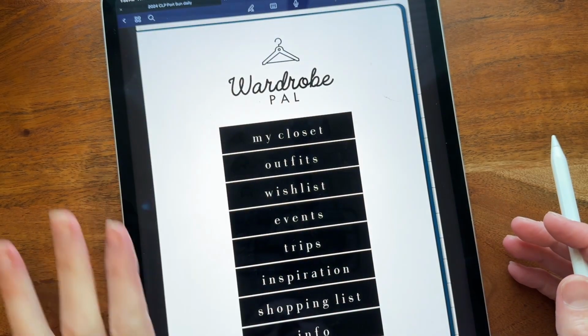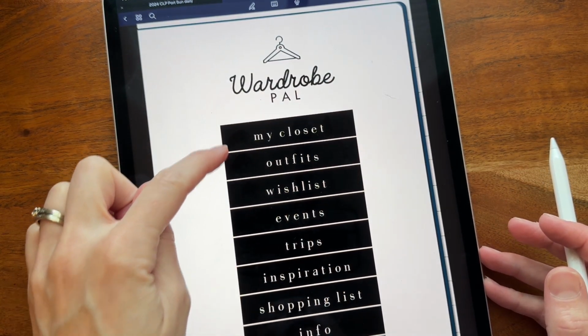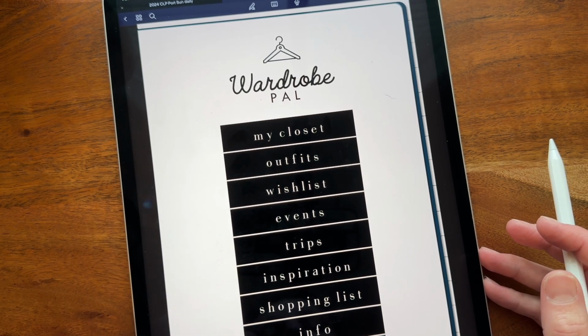You're going to click anywhere and it's going to open you up to the first page. It says Wardrobepal. You've got my closet, outfits, wish lists, events, trips, inspiration, shopping lists, and info.